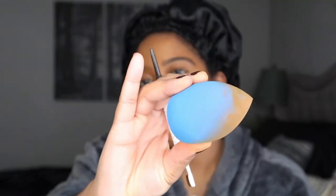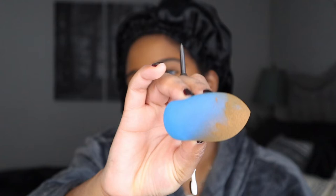I should have dusted this off because now it's dry. So I'm just using the sponge. It's damp. I know it sounds basic, but make sure you damp your sponge. This sponge is from Amazon. It's so good. It's so bouncy. Oh, do you see that? It's so bouncy. I love it. I'll try to link it down below.